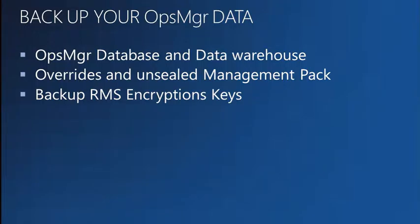So one is the Ops Manager database and data warehouse. This is for obvious reasons. Then it's important that you back up your overrides and unsealed MPs. These are all the customizations that you've done. A lot of you have spent time, or you've got consultants to come and tune your different management packs. And these overrides and customizations are actually stored in an unsealed MP. So before you do an upgrade, make sure you back up these MPs and keep them in your environment.